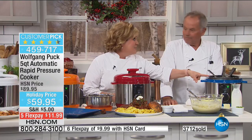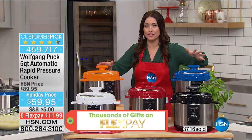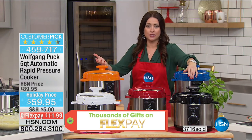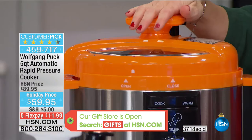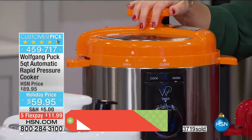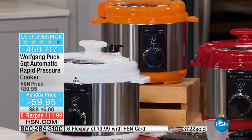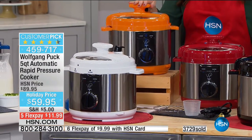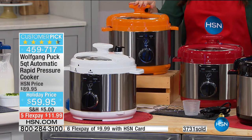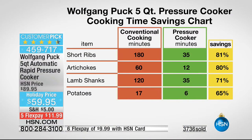If you make them this way in the pressure cooker, it's so much better because you're not boiling water, which is a huge mess when everything boils over on the stovetop, and you're not overcooking them. You turn the knob, lock the lid, and walk away, and they're cooked perfectly every time. You use 1 cup of water. It's basically steamed under pressure, so you don't take away the nutrients or the flavor of your potatoes. You're cooking in a fraction of the time.